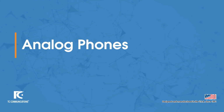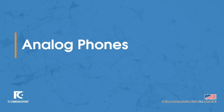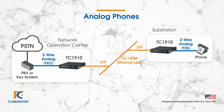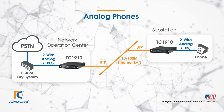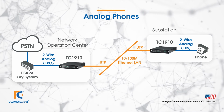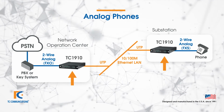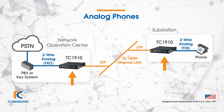Looking at analog phones, we have a number of solutions. The example we'll look at is the extension over Ethernet. Of course, TC Communications can provide phone solutions over T1 and fiber as well. You can have a TC Communications device at each end, which provides an extension of a PBX line.